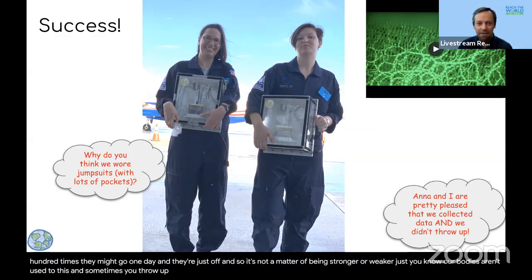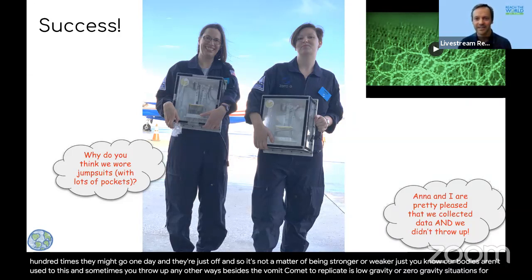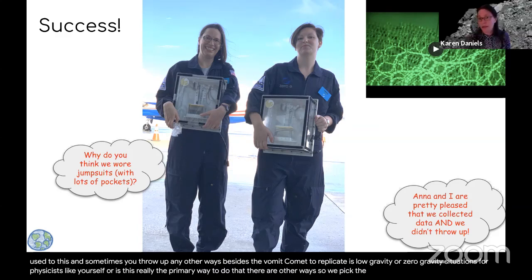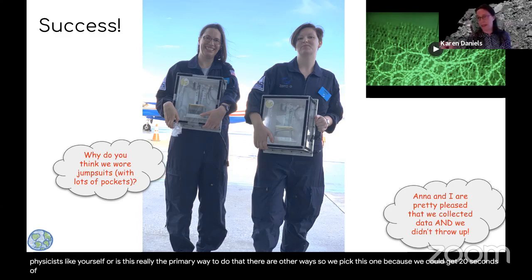Are there any other ways besides the vomit comet to replicate these low gravity or zero gravity situations for physicists like yourself, or is this really the primary way to do that? There are other ways. We picked this one because we could get 20 seconds of experiment each time, and 20 seconds was just enough for one of our experiments. So it worked out really well for us.